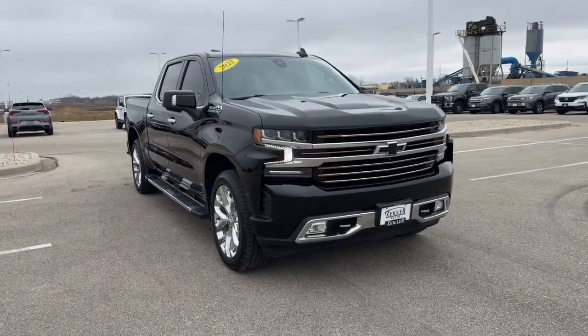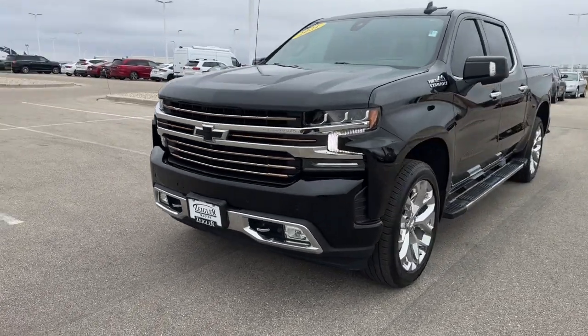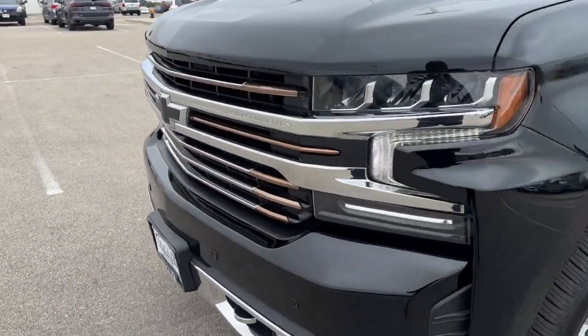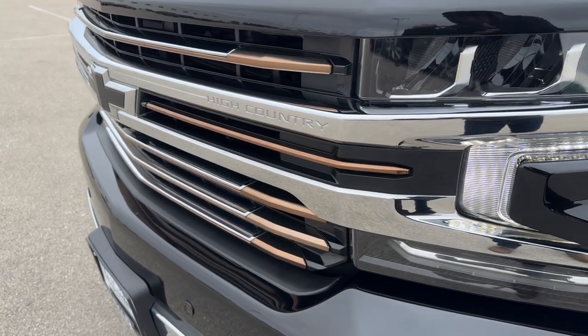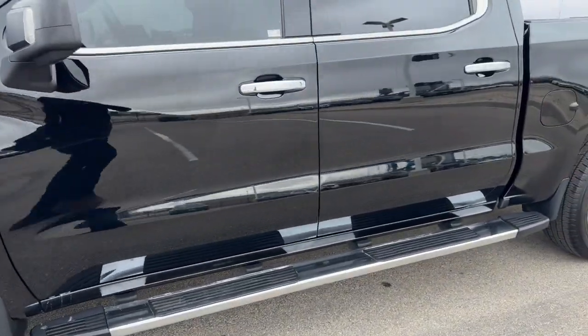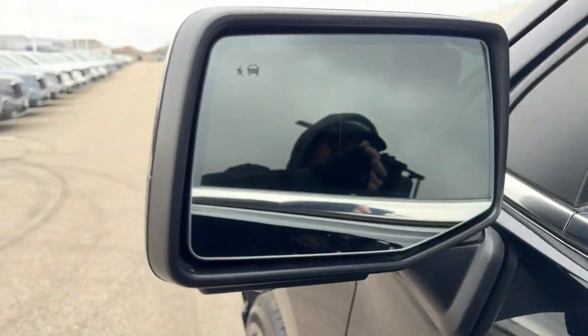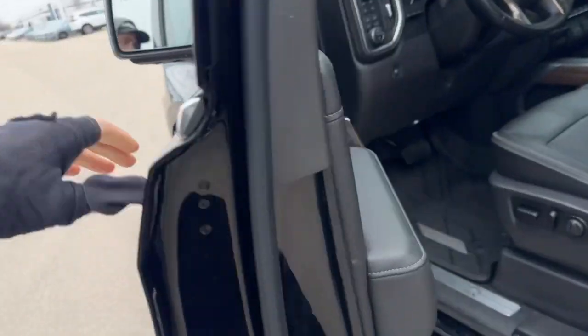Here we have a 2021 Chevrolet Silverado. This is the High Country. As you can see here, you got the badging, really nice gold accents there as well. You've got the running boards, tinted front and back windows, keyless entry. It's got blind spot monitors as well.